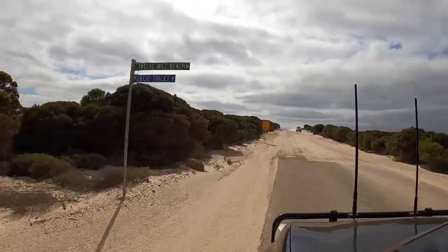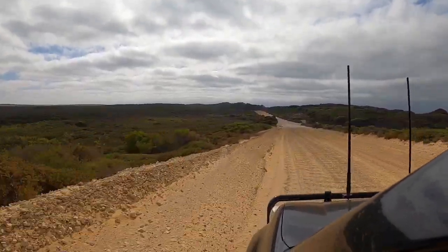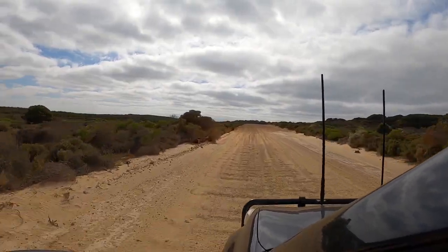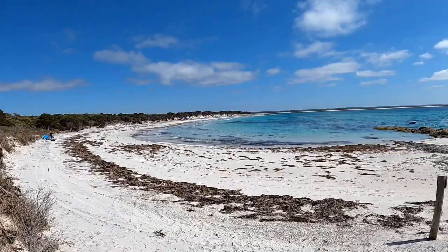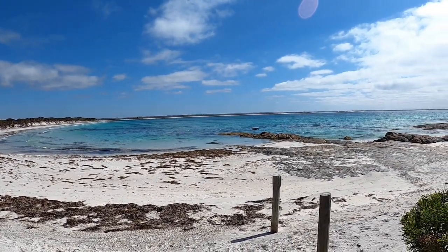On the way, the road was dirt and it was extremely corrugated. We did have to stop and let our tyres down. I enjoyed it, and on the way we found Mason's Bay and Starvation Bay, which were stunning spots, council run campsites at both of them.